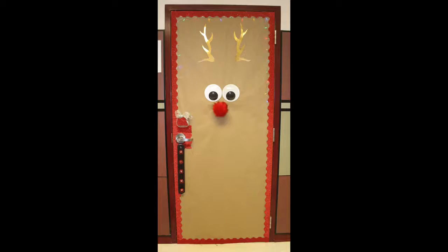This particular door also has, it's hard to see, lights and more lights. And I do believe this one plays Christmas music in the morning and after school.